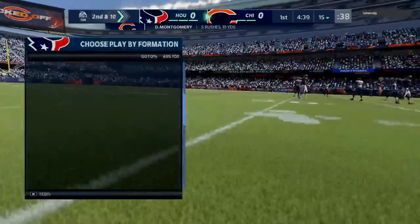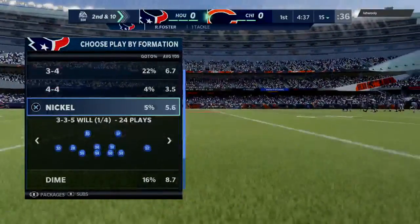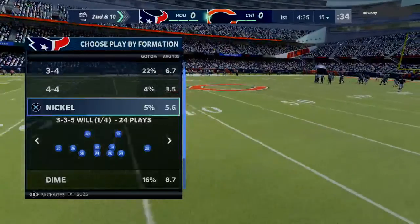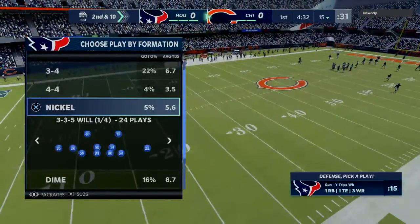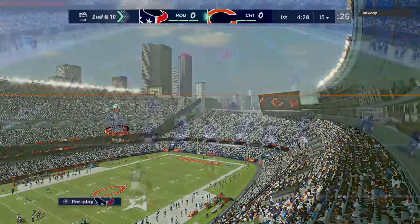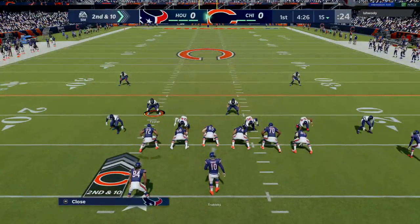David Montgomery. And he stopped immediately there. He was taken down by... Call it no gain on the play, and it'll be second down. No gain on the play. Brings up 2nd and 10 at the 15-yard line. So after the run for no gain, here's 2nd and 10.